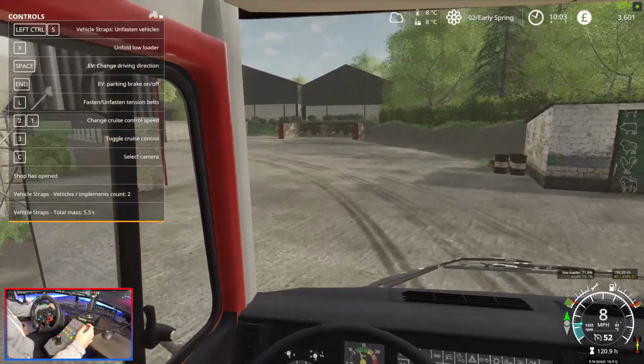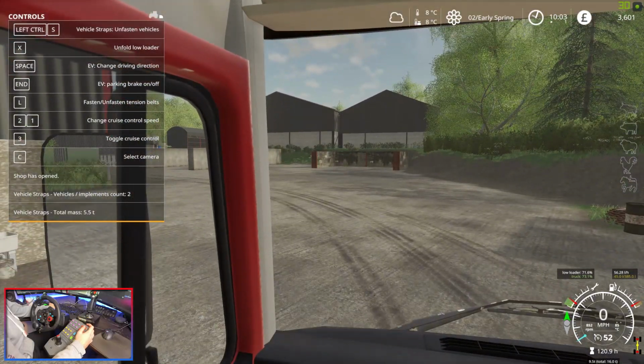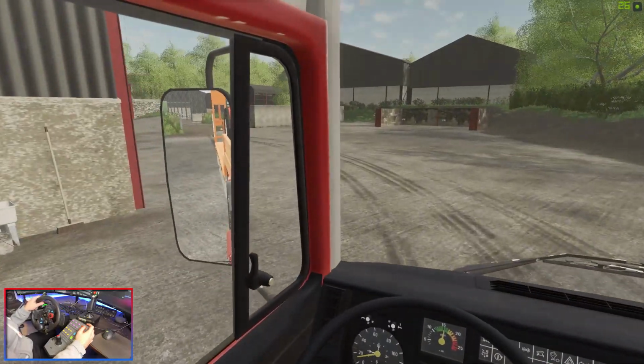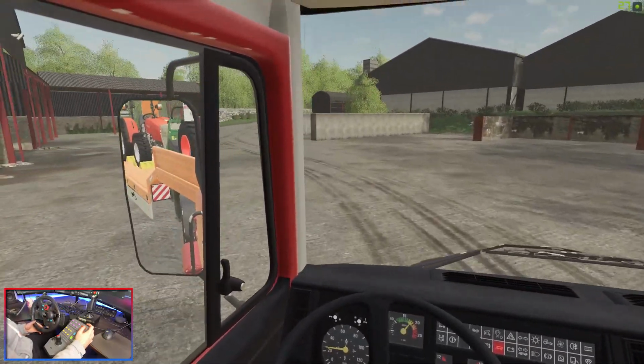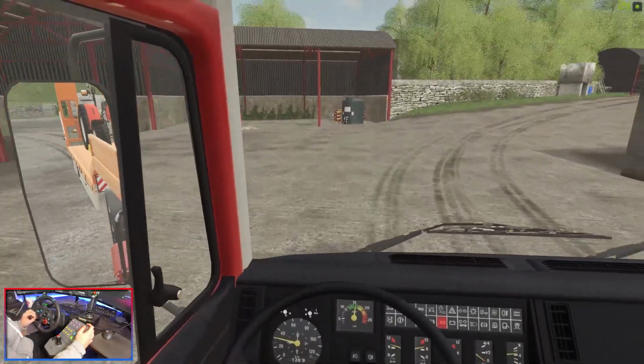Right, before we go, should we check the scales? So we've only got 5.5 tons on here, apparently. 5.5 tons worth of stuff, which is quite a lot for a tractor, a lawnmower, and a skid steer. But I thought it'd be a little bit more, if I'm being honest. But 5.5 tons isn't bad.